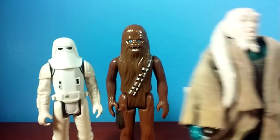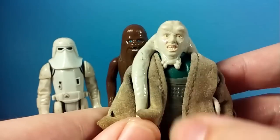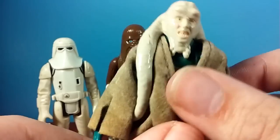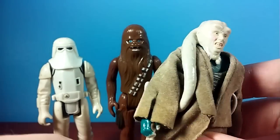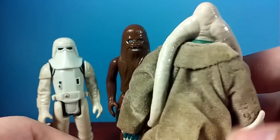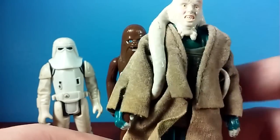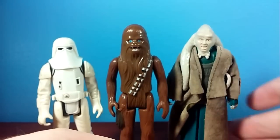Next up, this is really sweet. This was in the bucket. It did not come with this vest. Actually, my brother just had a Bib Fortuna with the vest, and he's like, hey, man, I'll just give you the vest because, you know, yours has the coat. Yeah, it's a very neat condition Bib Fortuna, still with the cloth. It's got a couple little scrapes and scuffs here and there, but I'm actually very surprised the cloth is still pretty much intact. I do love me some vintage figures where they still have the cloth.